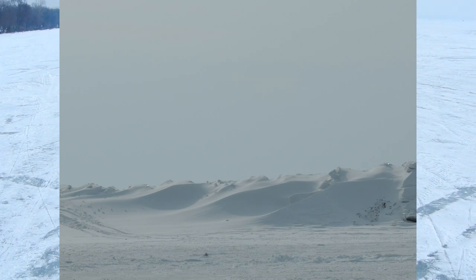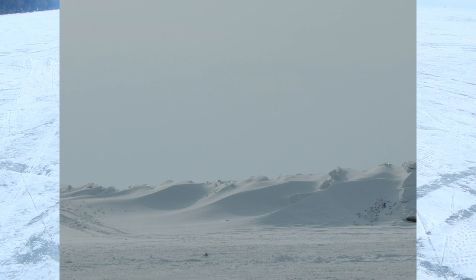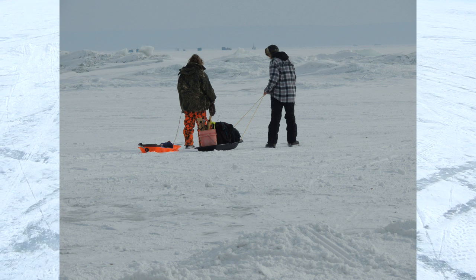I'm just not real familiar with the ice out here. I'm not willing to risk making a run out there on ice I'm not familiar with. So I'm not going to give you a great report here. I will tell you that there are vehicles accessing the ice. There is activity out here, but we're going to leave it at that.